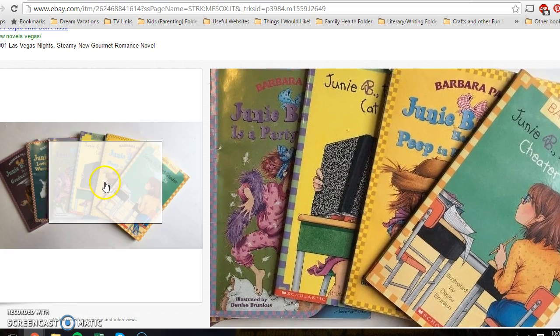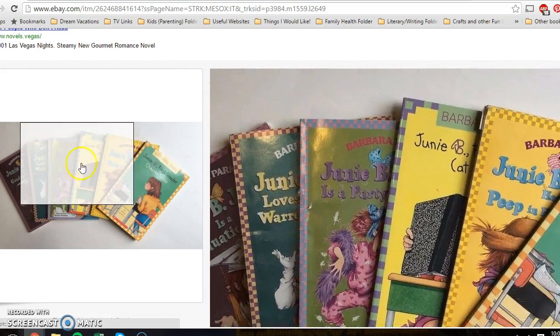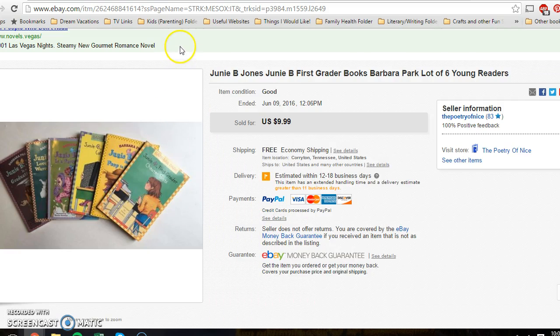Sold this little set of, what are they? Junie B. Jones books, like grade school reading books. Got them for like $1 for the whole stack at a rummage sale, sold them for $10.